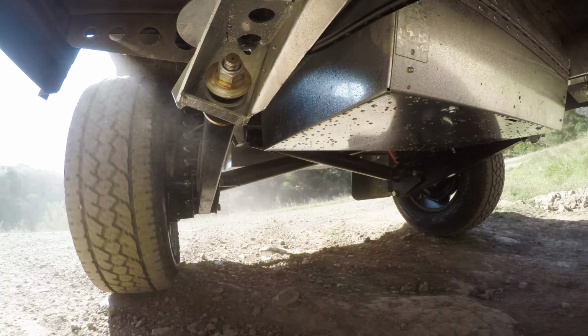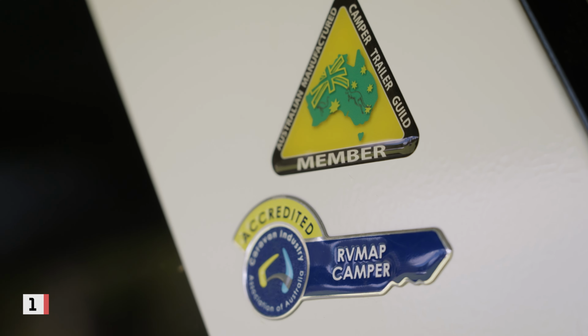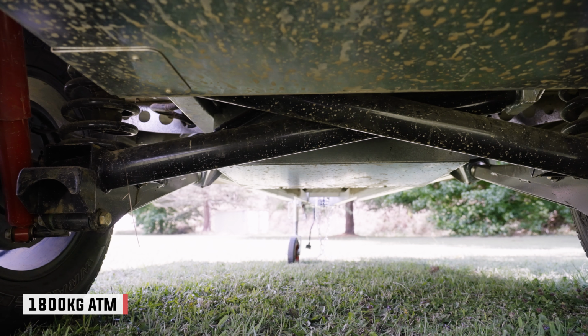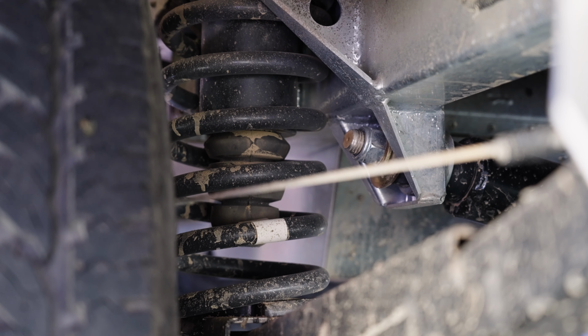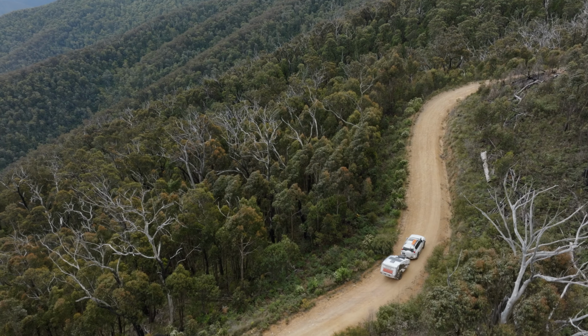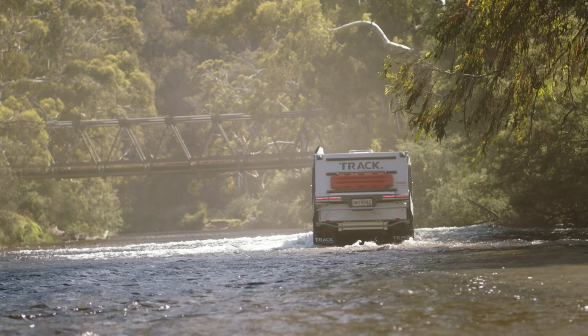The Tvan is probably not the first camper you'd buy, but it could easily be the last. It's so well built. The Tvan track trailer Lightning is exactly the sort of camper that I'd like to add to my fleet. And the reason is because I know that this camper can go to all sorts of places that other people can't. And they're the sorts of places that I really like.